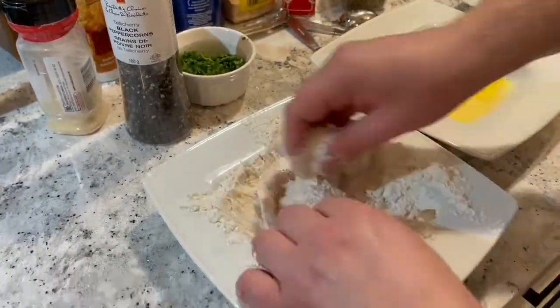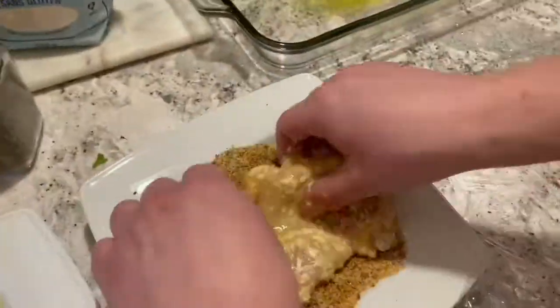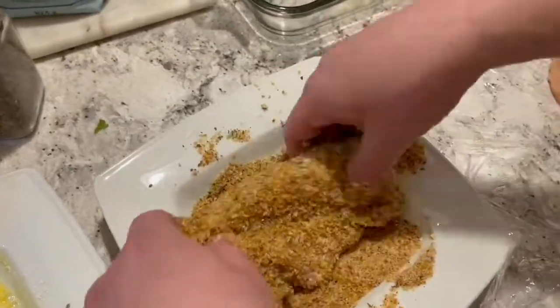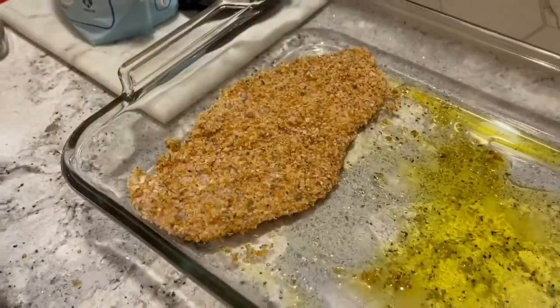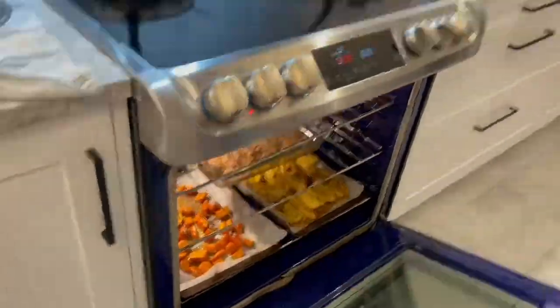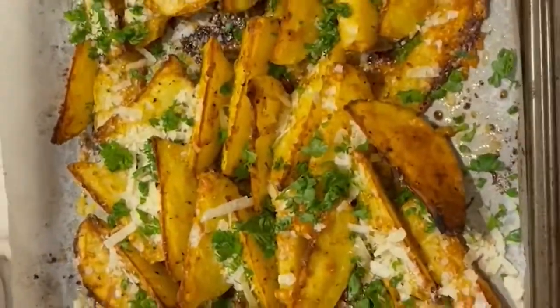And then we're gonna coat that in the flour, then the egg, then the breadcrumbs. And then we're gonna pop that into the pan, oiled nicely with some nice virgin olive oil. And get that in the oven at 400 for about 45 minutes or so. And it's all done. As you see, looks amazing.